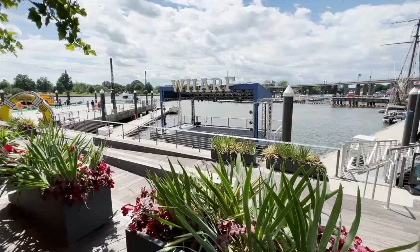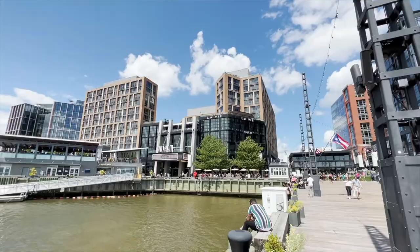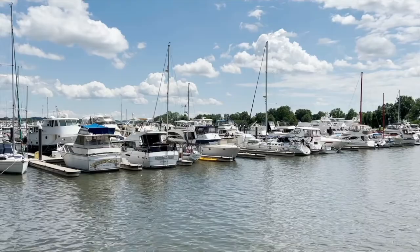Today, the wharf is a popular destination here in DC for restaurants, bars, shopping, anything that you can think of that involves entertainment, it's here. And this was our first time here, and I gotta say, we'll definitely be coming back.